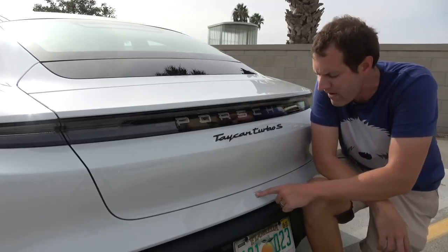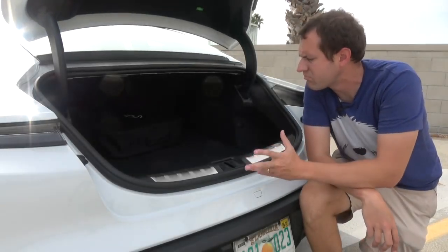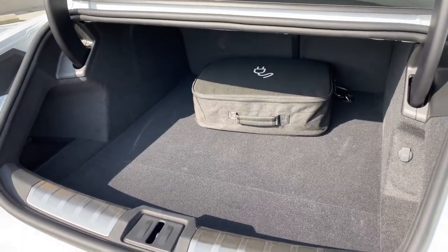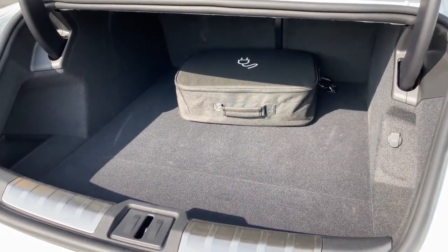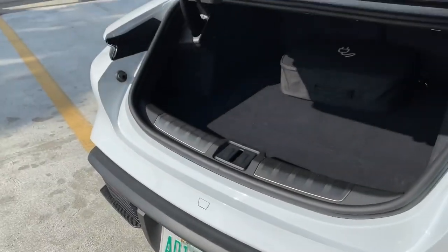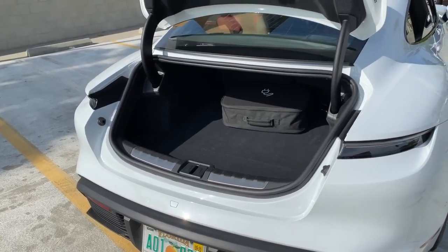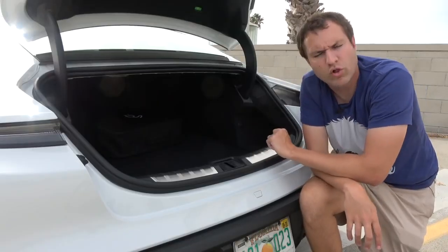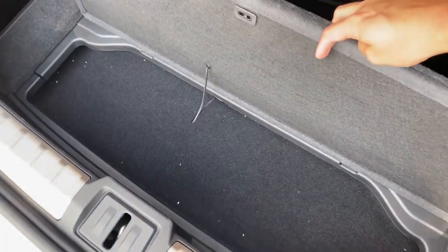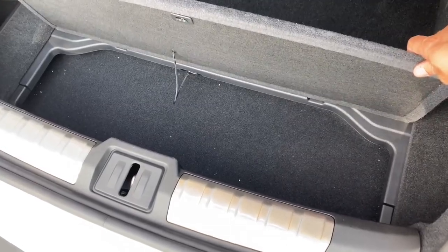But anyway, you press it, and then the trunk pops open, revealing a rather small trunk. This is not a hatchback like the Panamera where the rear cargo area is open to the cabin. Instead, this car has a true trunk or boot, if you want to call it that, like a traditional sedan, and it isn't really all that huge. Although it's worth noting that you can pull on this little loop and then there's a little bit more storage under here in case you have tiny items you want to keep out of the rest of the trunk.